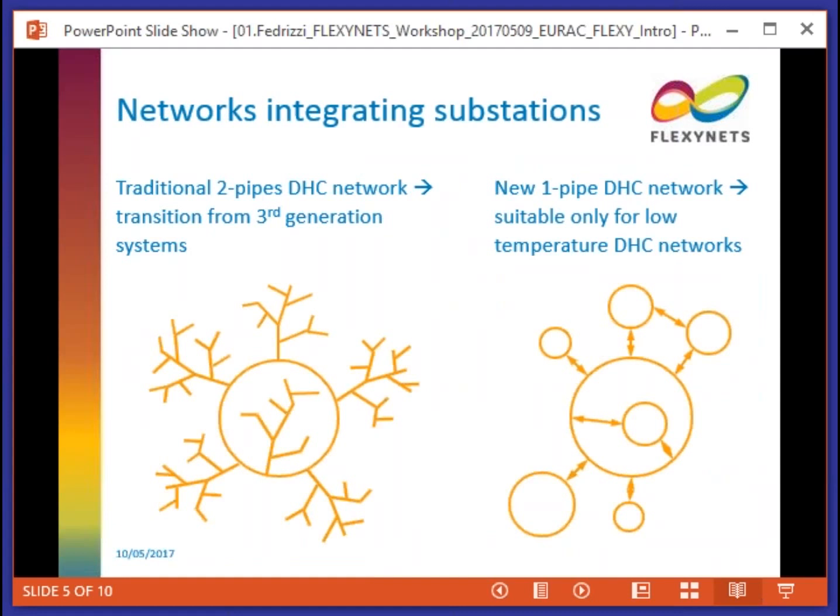And for doing this, what we are doing, and in particular you will see Plan Energy is doing, we are trying to understand what are useful topologies and sizes of the pipelines to distribute this low temperature thermal energy. And again, we are evaluating typical topologies that are usually exploited in third and fourth generation networks, but we are looking also into possibly using only one pipeline in the network.